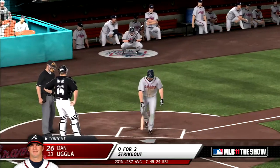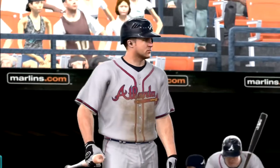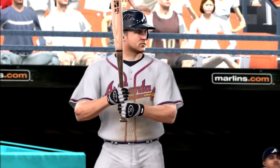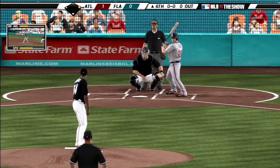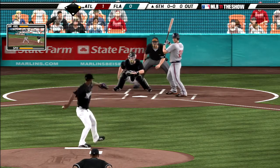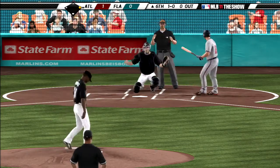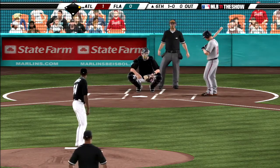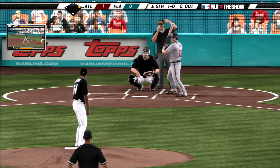Dan Uggla will dig in now, hitless in his 2 at-bats so far. Couple of righties starting to loosen now in the bullpen. And he starts him out with, well, it looked like a strike, but it's ruled a ball, 1-0. Boy, tough call to get on your first pitch of the ball game. He's thinking that was a strike in the bullpen. Nobody out, runner on first.